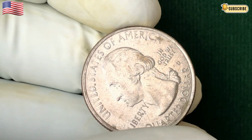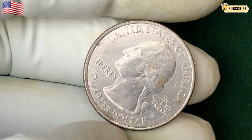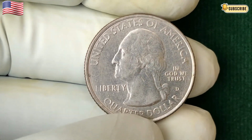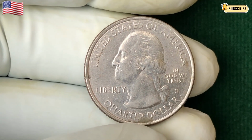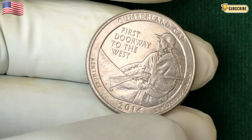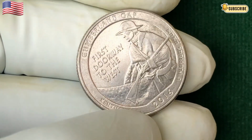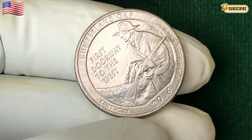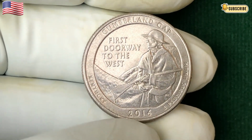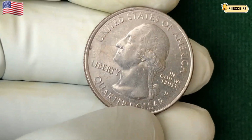In conclusion, the 2016 United States quarter dollar is more than just a common piece of currency, it's a potential treasure. Whether it's an uncirculated coin with a mint mark, a rare minting error, or a coin that has simply been well preserved over the years, this coin could be worth significantly more than its face value. So, take a good look at your 2016 quarters and see if you've got one of these highly sought-after gems. You could be looking at a coin worth $48,000.